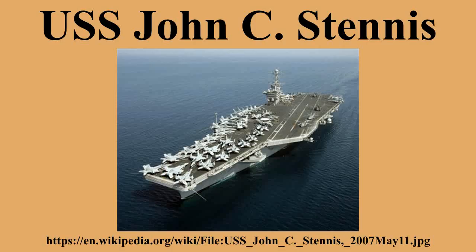John C. Stennis Carrier Strike Group. The John C. Stennis Strike Group is equipped and trained to work as a forward deployed force, providing a deterrent force as well as serving to protect U.S. interests abroad. John C. Stennis is the flagship of the Strike Group and hosts the group's air wing, Carrier Air Wing 9. John C. Stennis is also home to the commander of Destroyer Squadron 21.